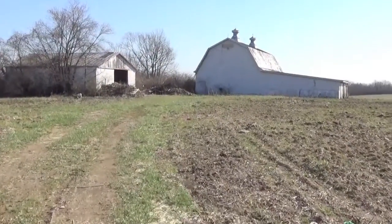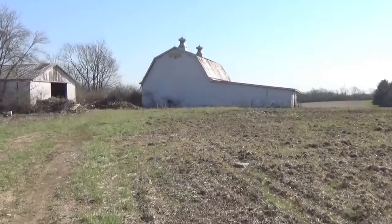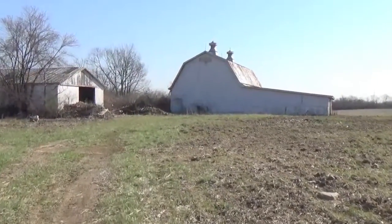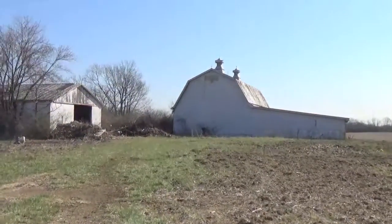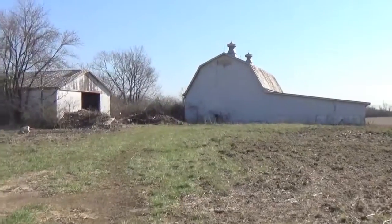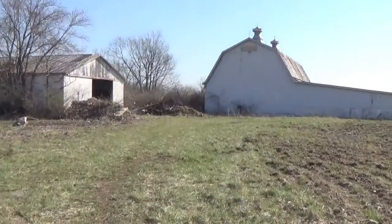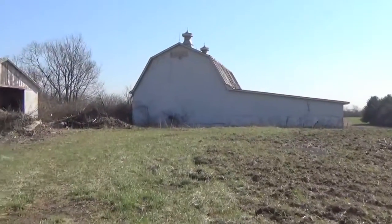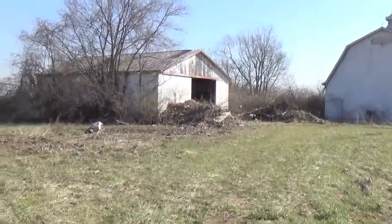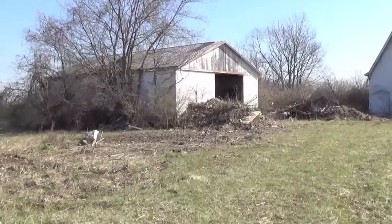Not exactly sure what the story is with this old farm, other than the fact that I know they're getting ready to probably tear it down. It's for sale right now, which is actually the reason I was looking at it. But take a look around, see what we can see, see if there's anything interesting, see if it's worth buying for somebody, or if it's just going to become another part of history.